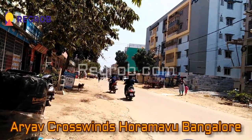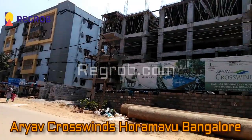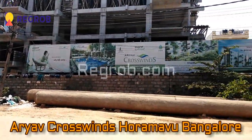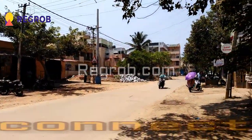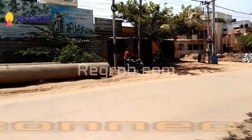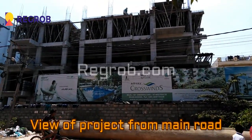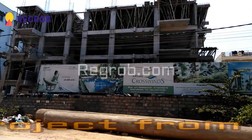Hey guys, I'm from Regrob.com and today in this video we are visiting the Aryav Crosswinds project, which is located in Horamavu, Bangalore. So here you can take the view of the connecting road, and this is the view of the project from the main road.